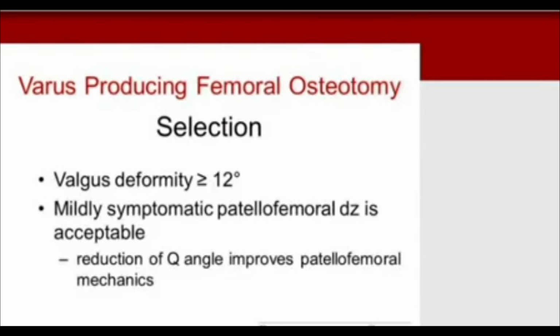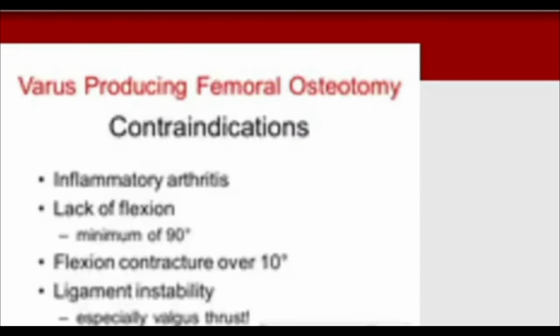For the varus-producing femoral osteotomy, you need at least a valgus deformity of greater than 12 degrees to really make it work for you. You want mildly symptomatic patellofemoral disease. That's acceptable, but anything worse than that usually indicates significant patellofemoral disease. Mild disease improves because the patellofemoral mechanics are improved when you reduce the Q angle.